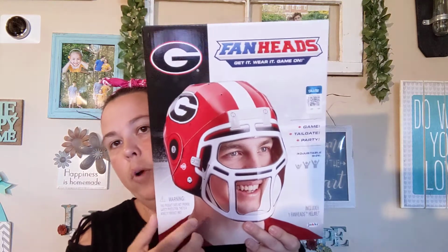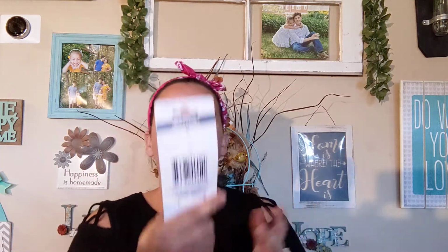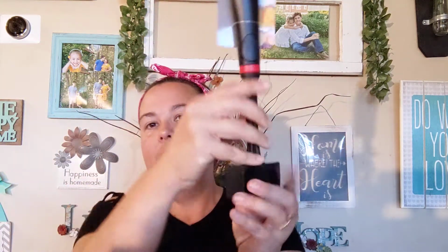Also found a Georgia fan head. We're going to be adding this to my nephew's Christmas present. He's a huge Georgia fan, so we got that for him. I found one of the meat choppers by Cooking Concepts for ground beef, ground turkey. These come in handy very well. If your meat is still a little frozen, it hasn't defrosted all the way, this is great for breaking it up. These are great and they're built very well too. So for a dollar.